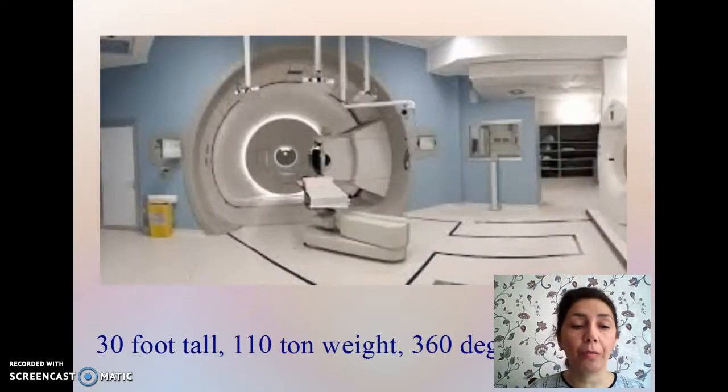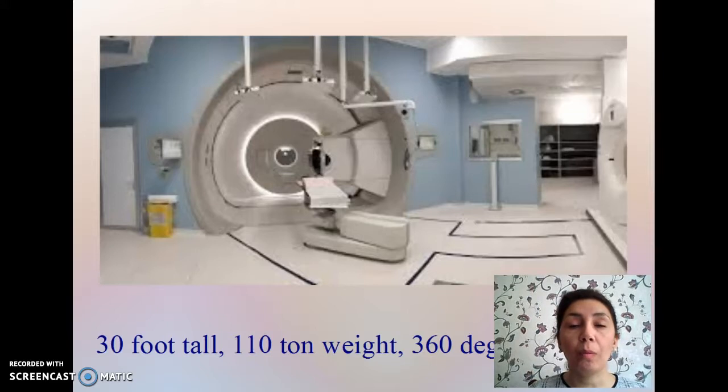It is 30 feet tall, weighs 110 tons, and has 360-degree rotation. Pencil beam therapy delivers targeted radiation directly to the tumor. The process begins as protons are extracted from hydrogen gas through accelerated rotation around a magnetized field. The proton increases energy and speed. It can travel at a third of the speed of light. The magnetic field streams the protons to the patient's room, which is called the gantry.